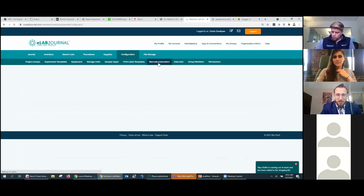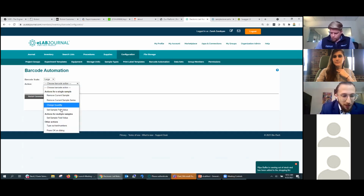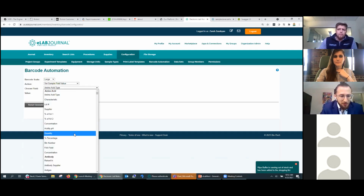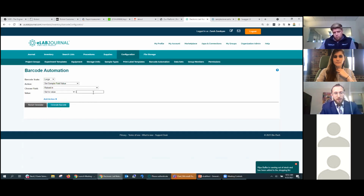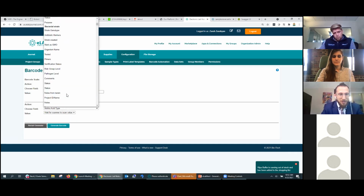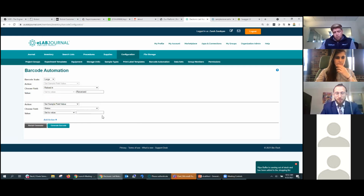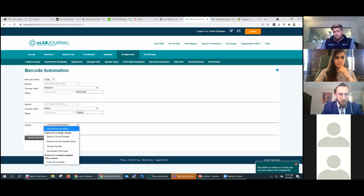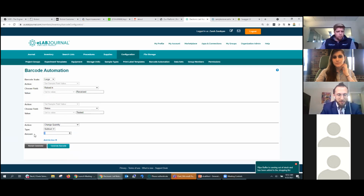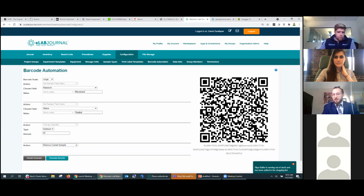And this is that barcode automation feature that I was talking about, where you can have multiple steps embedded within one barcode. So for example, if I want a particular sample type to say, let's say received, I'm picking a bunch of random things in here, so don't mind it if it doesn't make any sense. But you will have all of your sample types in here. So if I want to change the status to tested, and then I would like to change the quantity and subtract 10 mils. And lastly, I would like to remove the current sample. Now I've basically created a barcode that can do all these 4 actions automatically.